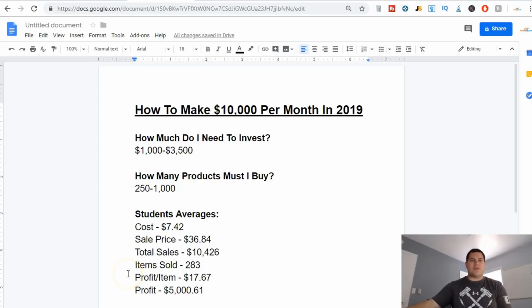Profit per item was about $17.67, which came out to, if you were to multiply the total profit per item by the total items sold, $5,000.61 in 1 month, and that is profit.